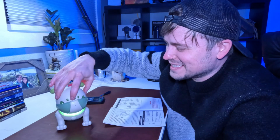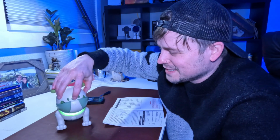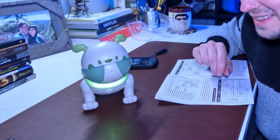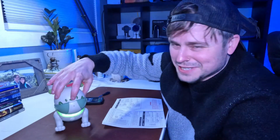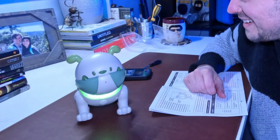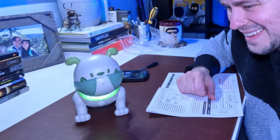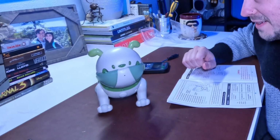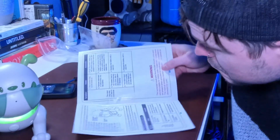Okay, and then apparently you can press it again and it'll change the voice. It's supposed to have 4 modes, so let's see the third one. Alright, last one. I think that's the closest one to my voice. And apparently, that's all it's got.